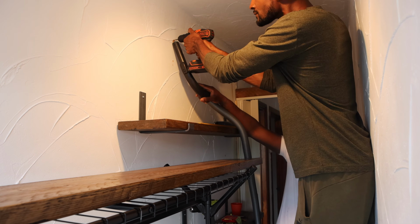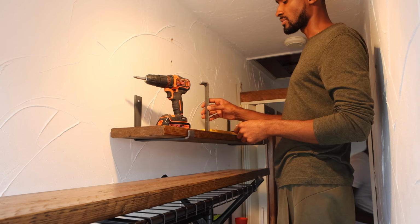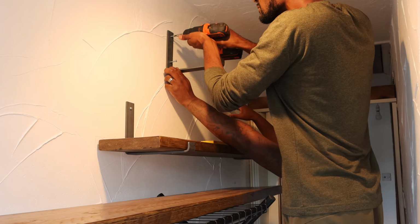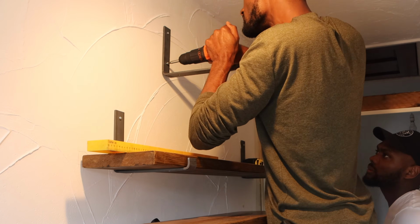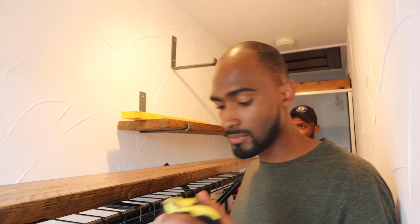Now these brackets are ordered from eBay, and they're really nice, again keeping in theme with that rustic look, and we certainly like it because it matches really well with the boards. And I love the fact that these brackets give the boards a sort of floating feel, so it almost seems as if they're floating in the air.